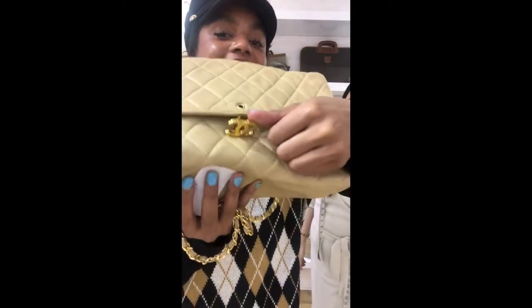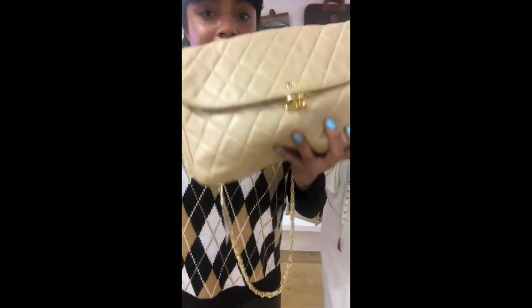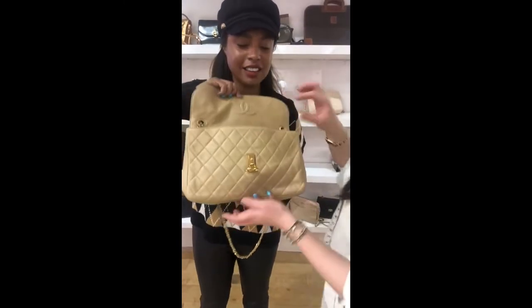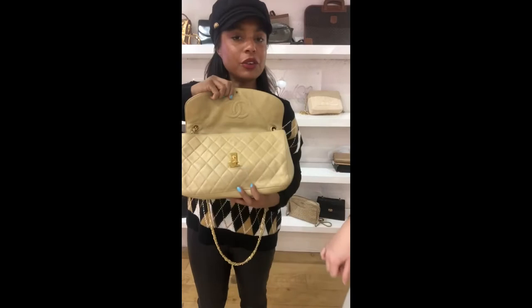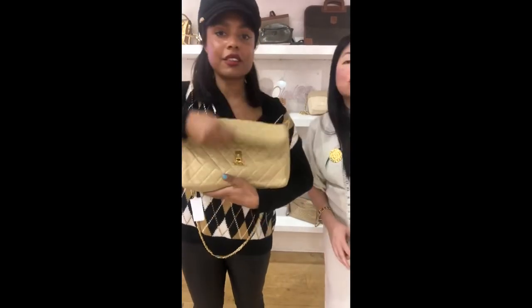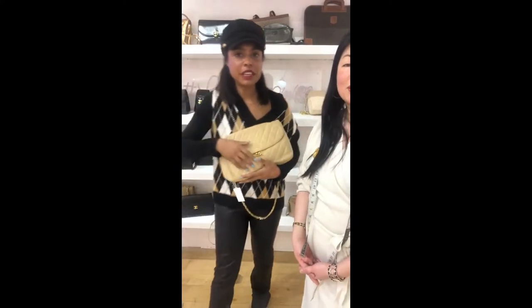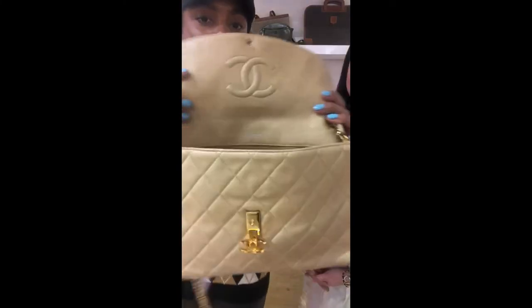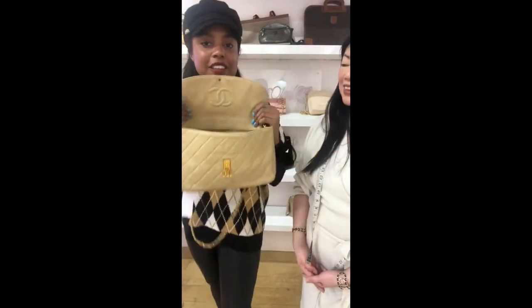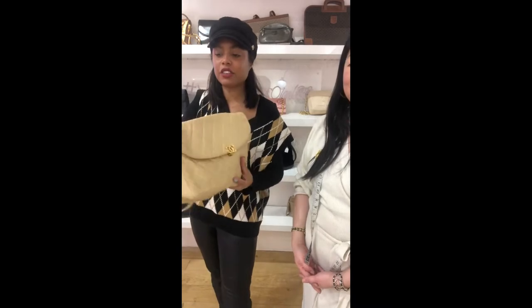So cool. I was like, that's such a cool bit of hardware. It's like an earring almost. It flips up and then it flips down. And this is what you call a soft structured flat bag. All these softly structured pieces in larger sizes definitely are the trend of the moment, but you're getting a vintage piece that you will love forever and pass down generation by generation.